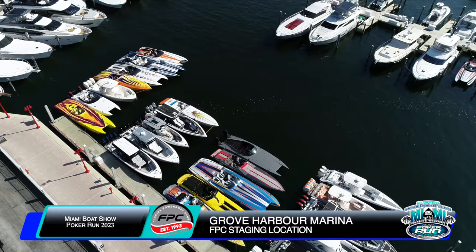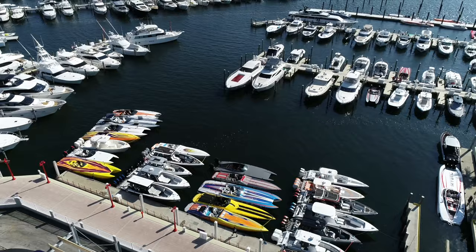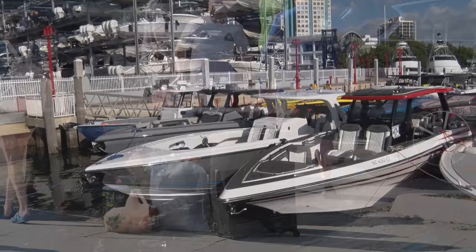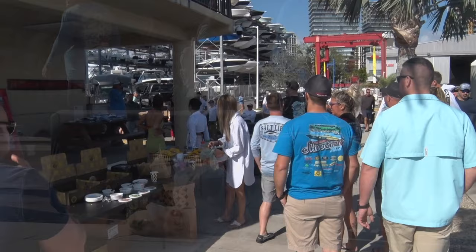So let us hit the reset button back at Grove Harbour Marina on the morning of departure. It's a Thursday, and it's a beautiful February morning. As all of these teams are getting ready dockside at Grove Harbour Marina, you can see the fleet is all tied up. Most of them have been here since the day before, so they've overnighted here and stayed in the hotels across the street. We have both the Courtyard Marriott and the Ritz-Carlton and a few other little hotels mixed in that are here in Coconut Grove.